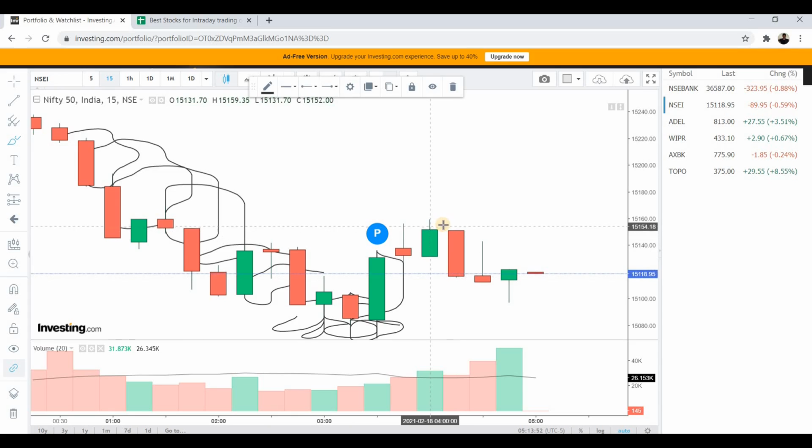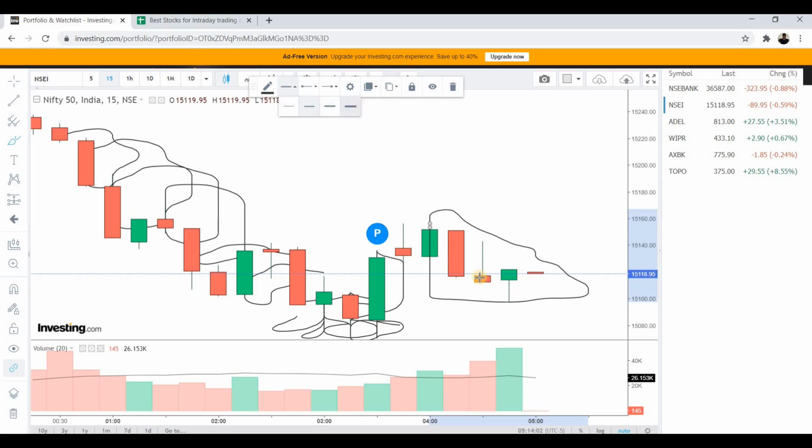Currently, it is kind of an angle. Let me draw it more concisely. This is a triangle pattern, and what I foresee is a wick on the lower side and a wick on the upper side, which means that there is an equal amount of buying and selling pressure. I do not see price going to 15,100. If it goes below that, then the level of 15,025 should be the target.